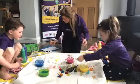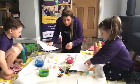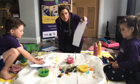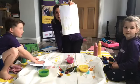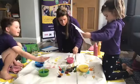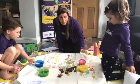Can you put the paper on the top, Ruby? Paper on the top. And you'll see that it comes out pretty obvious, and it makes some bubble painting on the top. Bubbles. Okay, right, would you guys like to carry on with that?